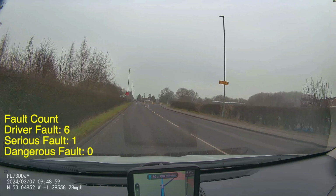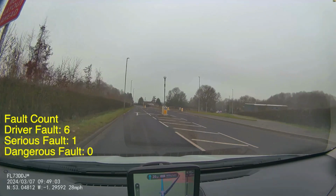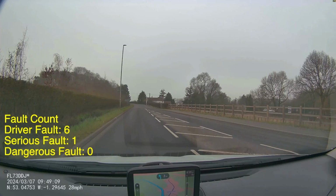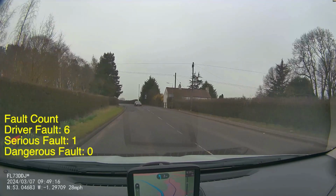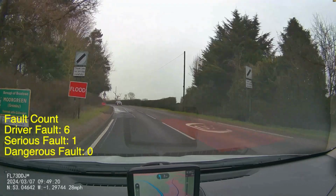This change in environment sometimes catches pupils out because we're surrounded by greenery and they get the feeling it should be a national speed limit road, but of course with the lack of speed signs telling us that it's changed, it is still a 30 zone at this point. You'll see the national speed limit signs just up ahead. Keep your speed below 30 until you pass that sign. Then you can progress if it's safe.